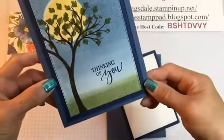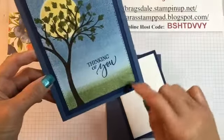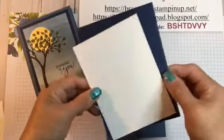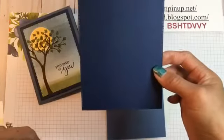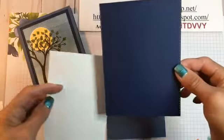flat around the edges. And it looks a little smaller than the other card because I did cut the regular sheet of paper, and originally this was a 4 by 5 1/4 sheet, but after I used the large die, it took it down another notch.